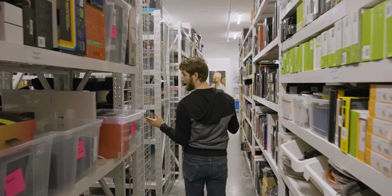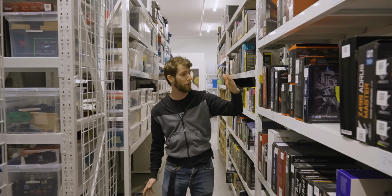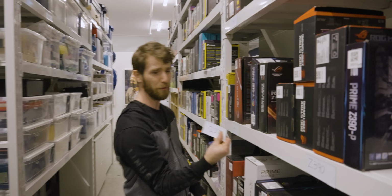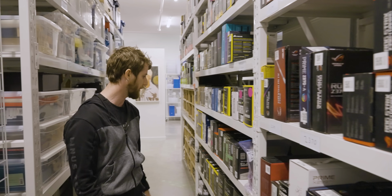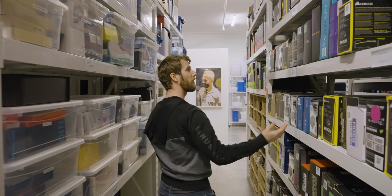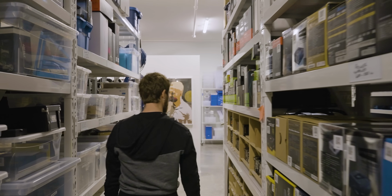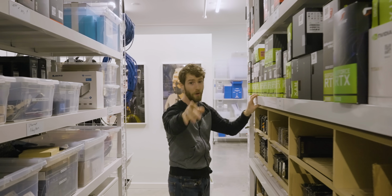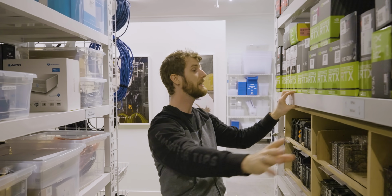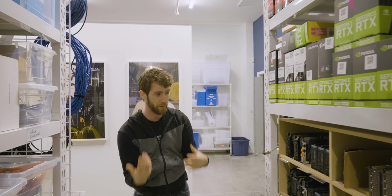Look at this. This might as well be an electronics store. We've got our cooling, we've got our water cooling, we've got our motherboards. They are sorted by chipset. We have magnetic labels so we can move them around. We got our power supplies. All right, ladies and gentlemen, they're sorted by wattage. Freaking love it. The point of this is that when we have multiple projects on the go, which happens often, I will show you that area soon, it's nice if multiple people can have a 2080 Super or whatever it is that they need.